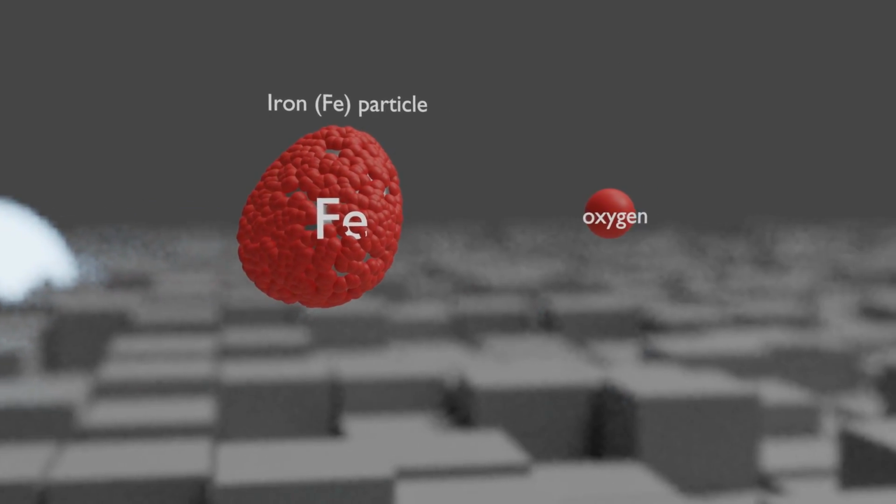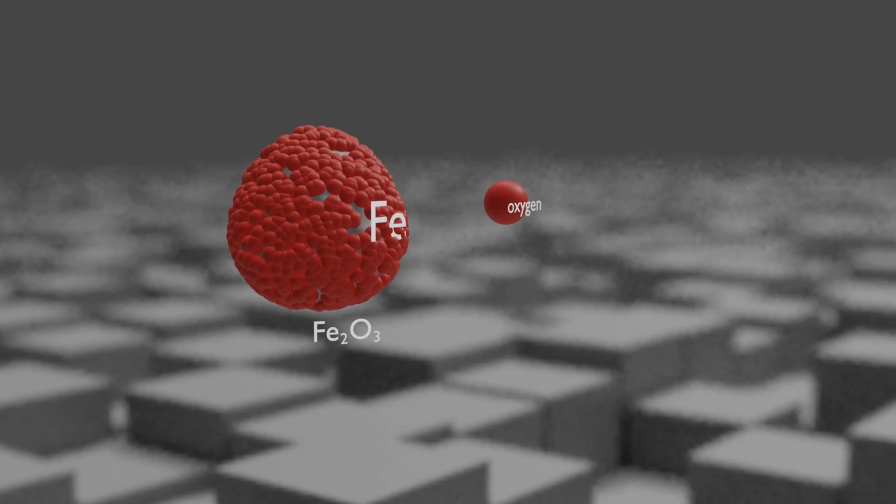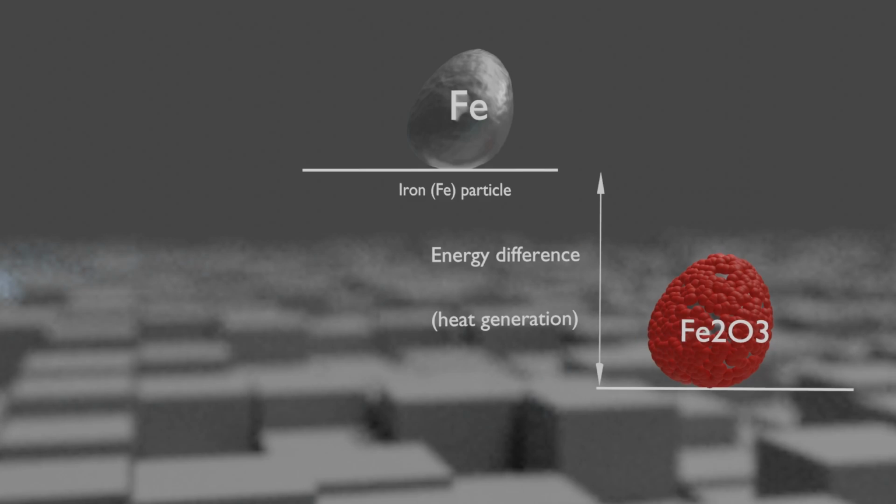Iron has a strong tendency to donate electrons rather than a neutral atomic state, and oxygen has a strong tendency to accept electrons. As a result, the iron atom becomes positively charged and the oxygen atom that receives electrons becomes negatively charged. At this time, iron in a high energy state forms a bond with oxygen and is converted to a low energy state, so the energy difference is generated as heat.